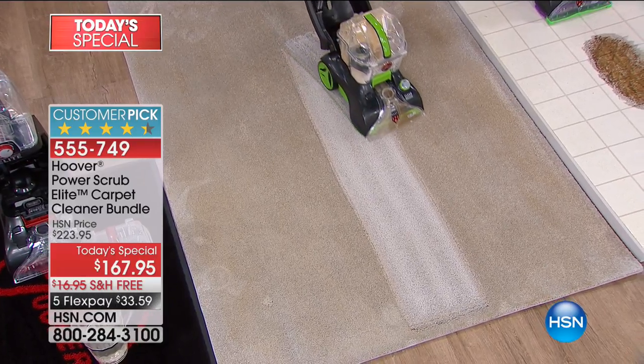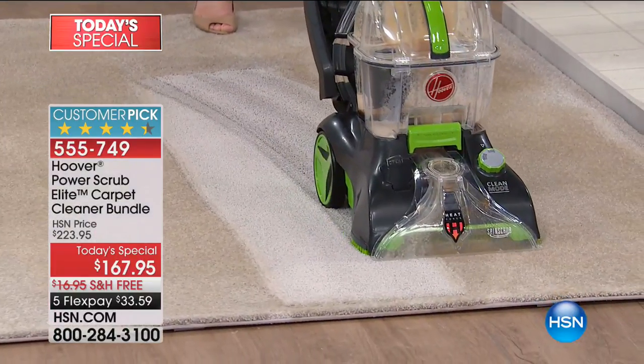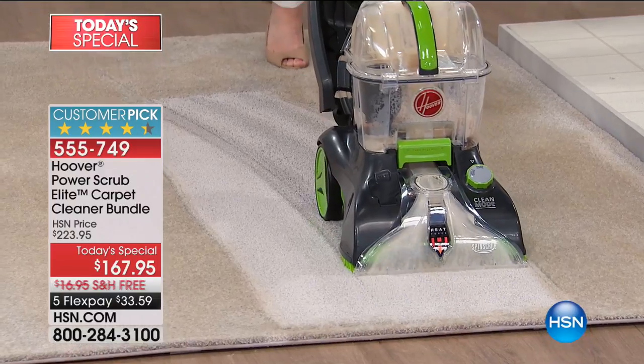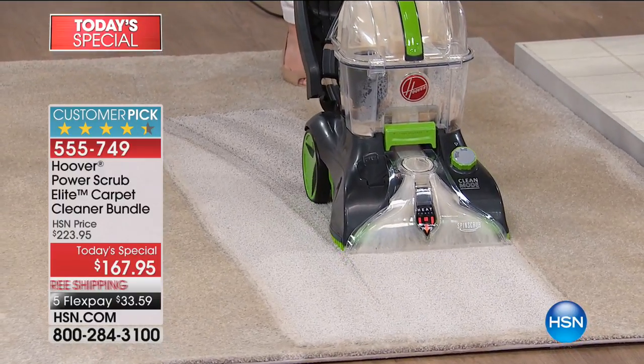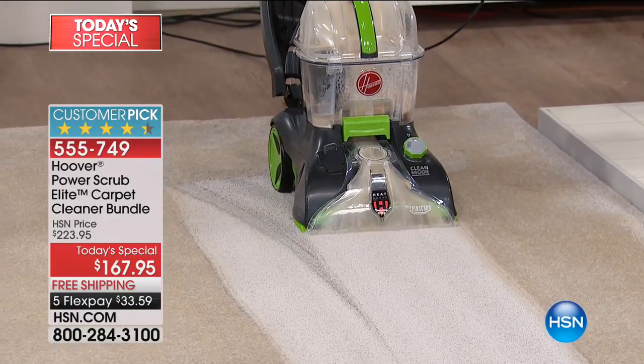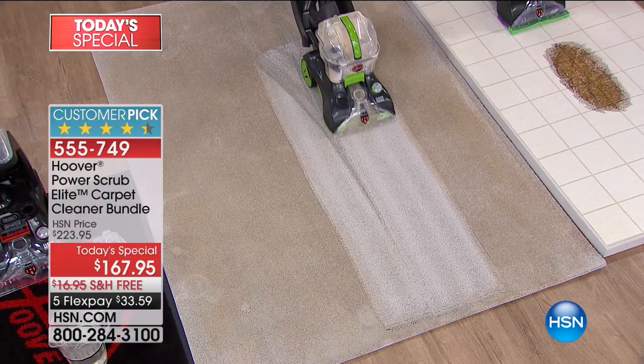So clean as I can. Look at what's in the bin right now. Look at what's in that tank. I mean, it's filthy. It's filthy. Why is it that you like to see the dirt? I know. I just kind of want to know what is coming out, because then you can understand how dramatically this is really getting this clean.